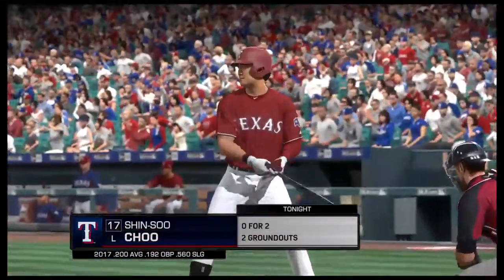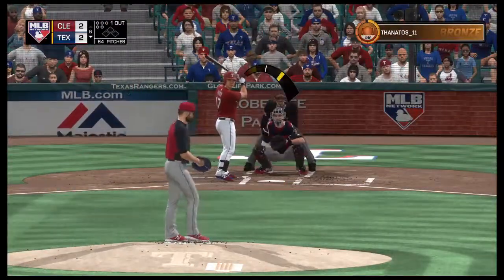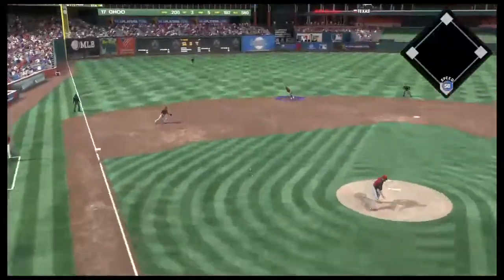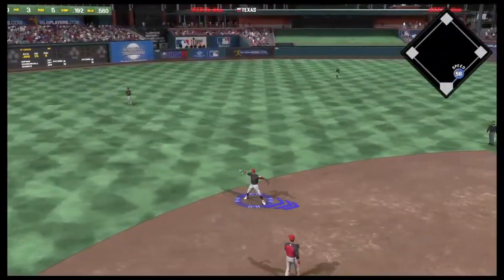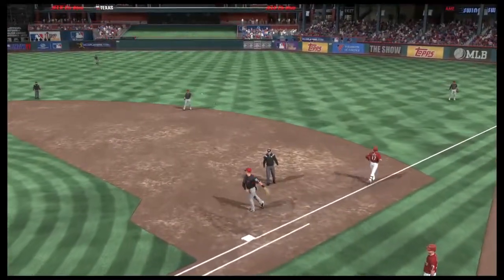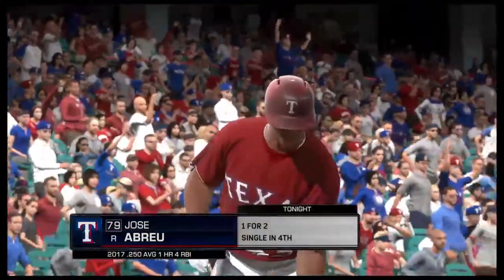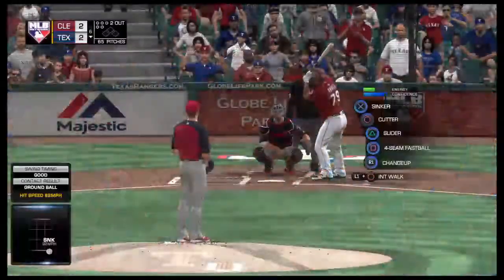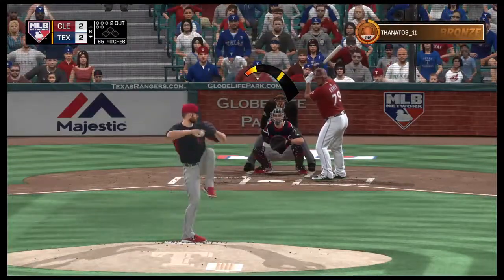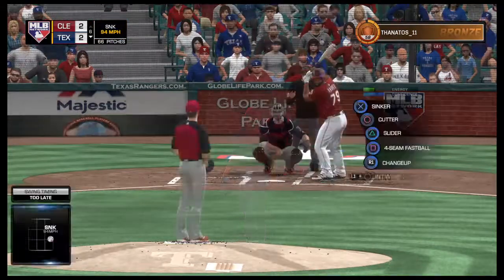Ready once again, Shin-Soo Choo. Third trip to the plate for him here tonight. 0-for-2 at this point. Grounded to short. Scooped up on the backhand. Throw gets him, 2 down. So here's the slugging first baseman Jose Abreu now. He's 1-for-2 in the ball game. Ready to deliver. Here's the first pitch. Just a tick behind for a strike.